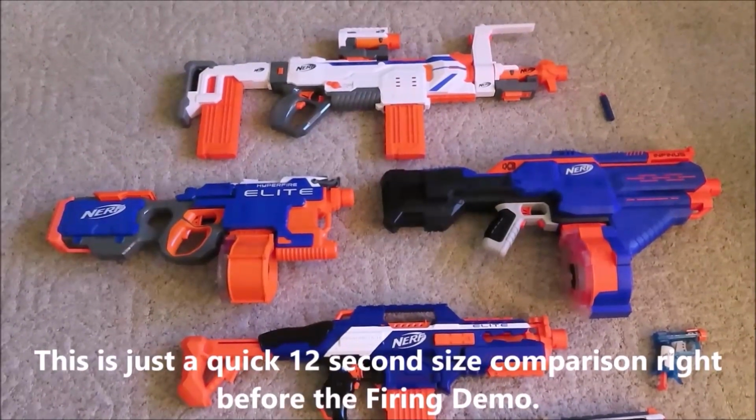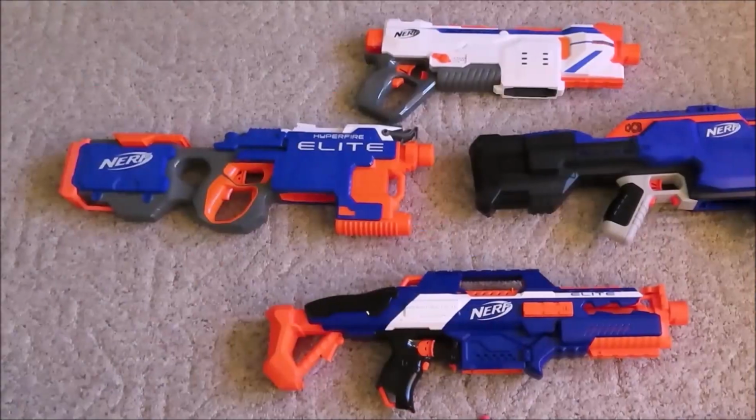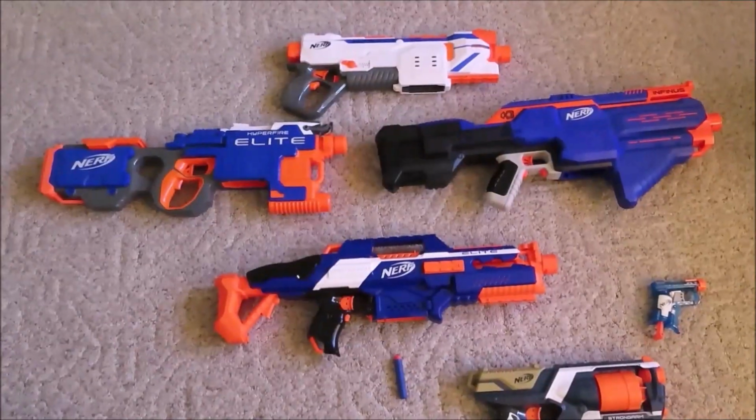That was the overview for all 4 Nerf guns. So just for reference and to align with what we've been talking about, here are all the guns, kind of in a quick size comparison. Completely bare now, you can tell that the Regulator is much smaller than the other Nerf machine guns. Anyway, this was pretty much it for the size comparison and reference. Let's get into the firing demo.